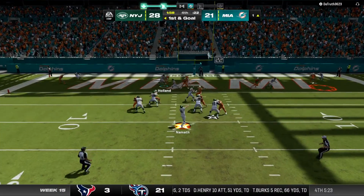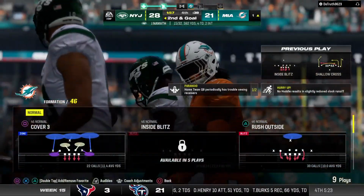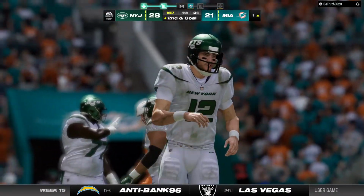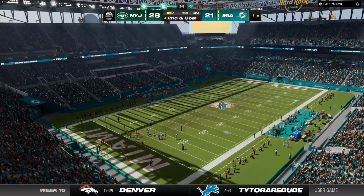Namath. To the end zone, but it's incomplete. Not too many missteps in the red zone thus far. He was going for his 5th touchdown pass. His man couldn't shake free there, but boy, you know he's going to take another shot before this one's over.